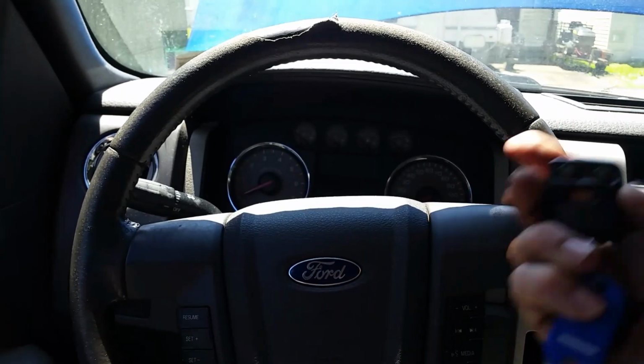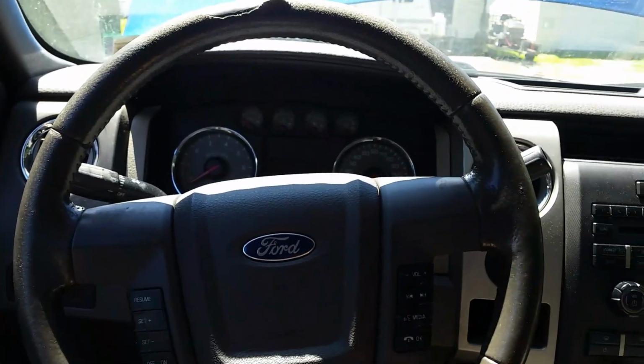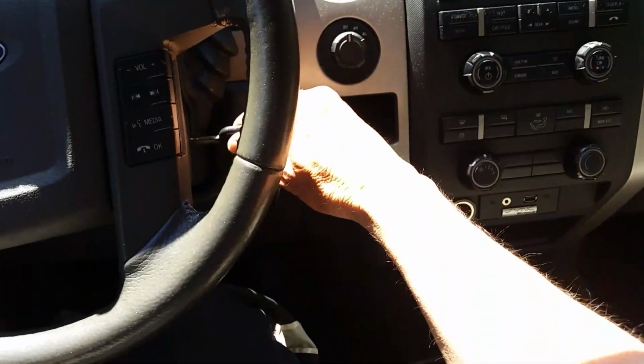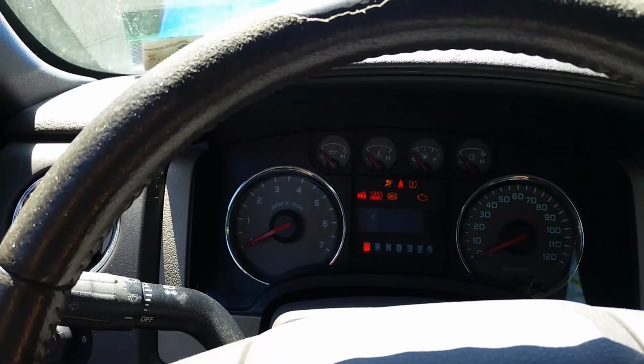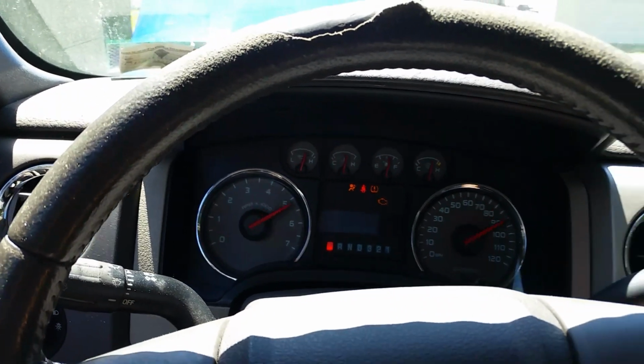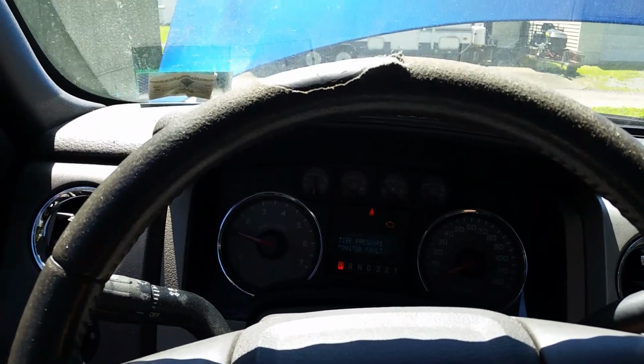You can see the fob key works fine. Now we'll unlock it and put the key back in. And see, the security light went off. It's not flashing and starts right up.